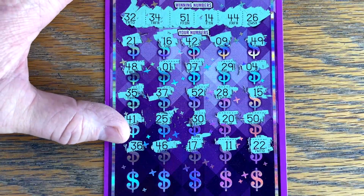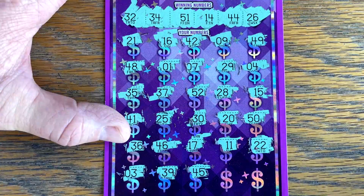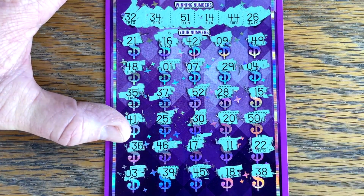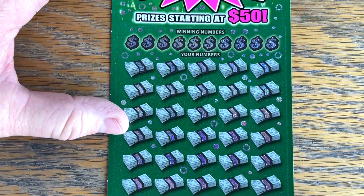All right, last row. 3, 39, 45, 18, and wow, 9 losers on the $10. Okay, it's going to come down to our last ticket, $30 cash celebration, ticket number 2. Oh, let's see if it comes through.